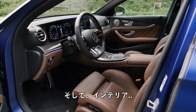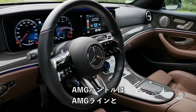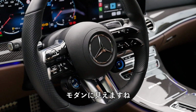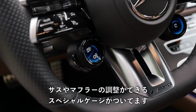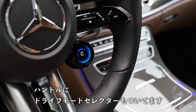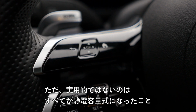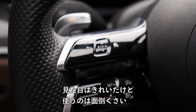So, and then the interior right there, with the facelift, new steering wheel. The AMG steering wheels, however, AMG line and also the true AMG models, have this two-fin design, which looks more modern than the others' basic styling. And here then also the AMG models get these special gauges for adjustment of suspension or exhaust, and also here the drive mode selected at the steering wheel. That's very practical to have. However, not practical is that now everything is capacitive here at the steering wheel. It looks clean, but it's annoying to use.